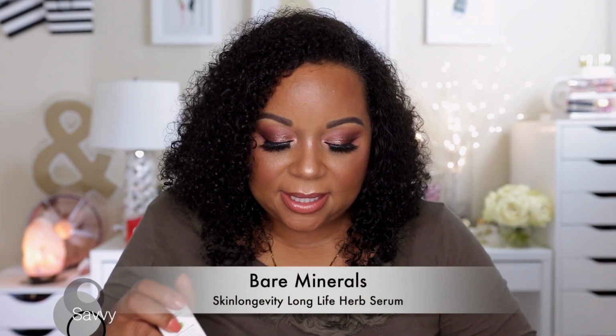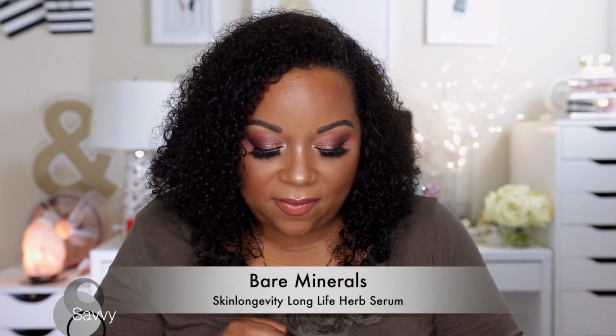Okay, I was sent this product from Influencer. This is the new Skin Longevity Long Life Herb Serum. And I think it's a good anti-aging type of product. Clean without compromising performance. Apply to face and neck after cleansing AM and PM. It's full of strength and resilience, free of visible signs of aging. So basically, this is an anti-aging serum. I'm going to go ahead and try this out because I think I'm supposed to. That's part of the reason they sent it to me.